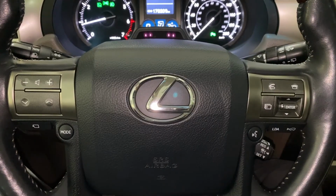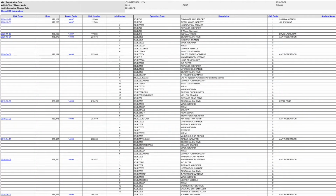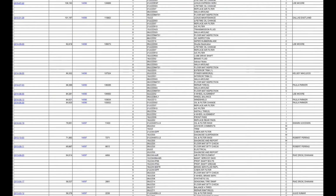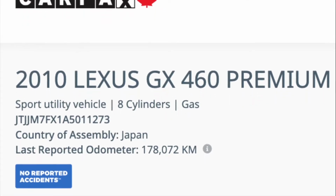It has just over 178,000 kilometers. It has been serviced regularly at a Lexus dealership going all the way back to 2010. Here are 4 screenshots showing the service history, and when looking at the Carfax, it shows a clean history, which is very desirable for a vehicle like this.